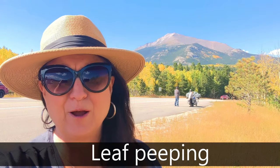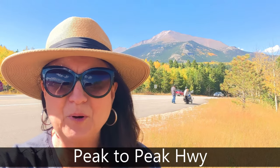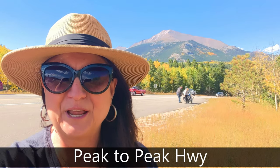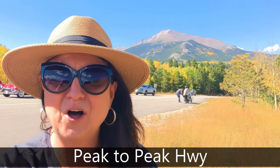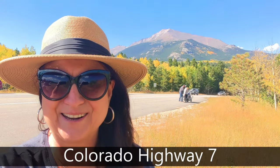One of our favorite things to do is to go leaf peeping on Highway 7, better known as the Peak to Peak Highway. We start in Boulder, go up Boulder Canyon, go through Nederland, and drive along the Peak to Peak Highway all the way into Estes Park. And when we get to Estes Park, there's a surprise icing on the cake.